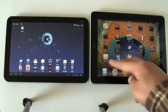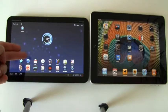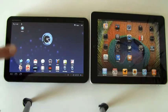So we're going to talk about things as they are, and mention a few things we'll expect from the new iPad. But basically the first main difference is the operating system, Google Android 3.0 Honeycomb, the first tablet optimized operating system, but based off of Android.